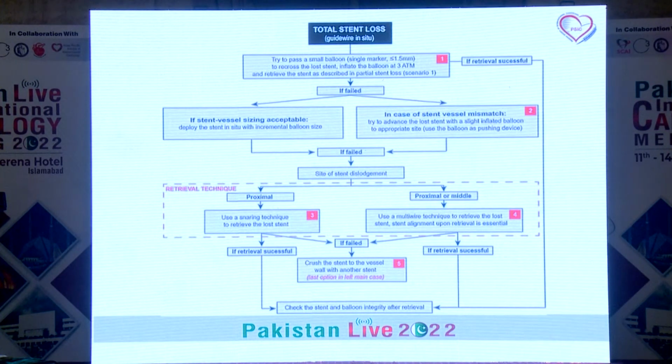In case there's a total stent loss, again we'll try to do the same thing: pass a small balloon to recross the stent, inflate it at around 3-4 atmospheres and bring it back, just like I showed you in the first video. In case that fails, and the vessel size is acceptable, inflate the stent at that point. So we're talking about a stent that's lost and we can't get back through any simple technique. The manageable situation is to inflate it at that position if the vessel size is acceptable, and we won't expect any ISR or stent thrombosis in that case.